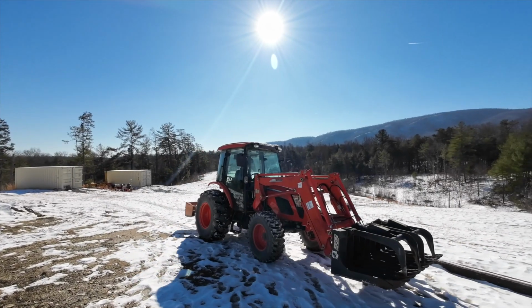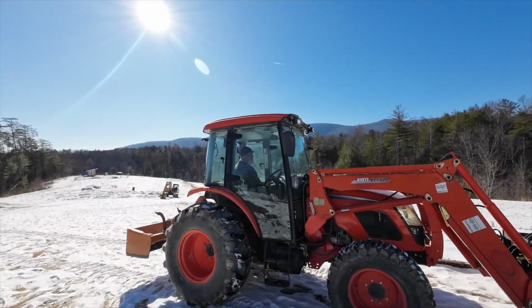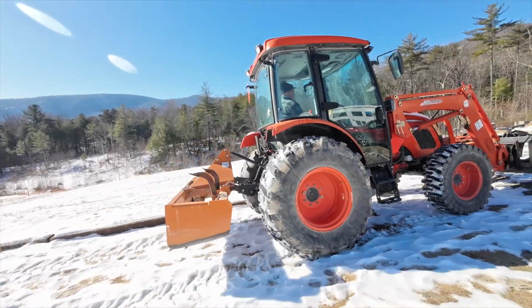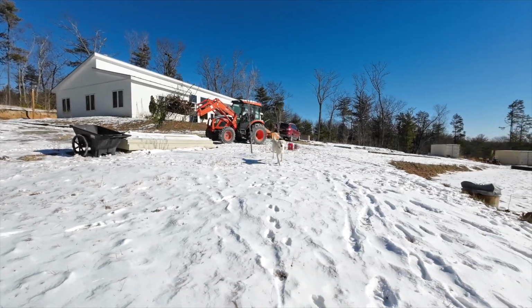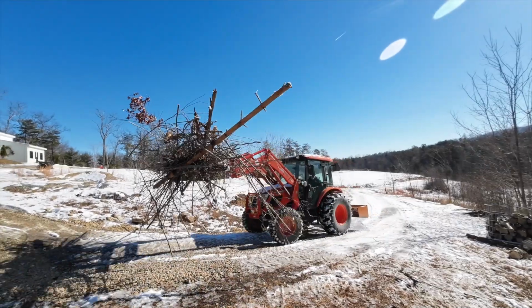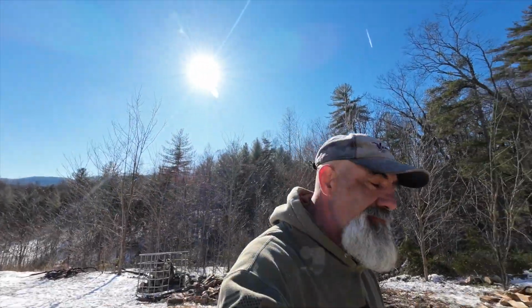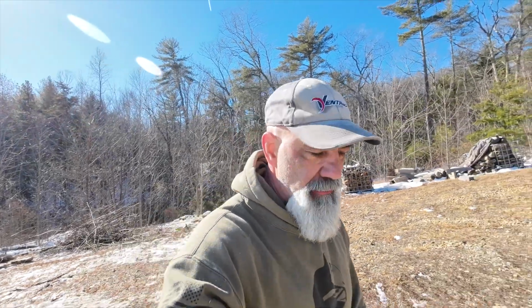We spent a lot of the winter trying to get things cleaned up. When the brush isn't growing, it's an excellent time to get in there, pull some things out, and clear some of the forest floor. But when you pull it out, you have to do something with it. Well, I ain't gonna get it all split today. I'm running out of juice here.